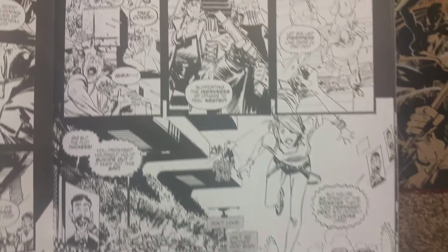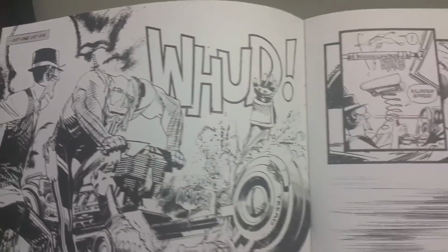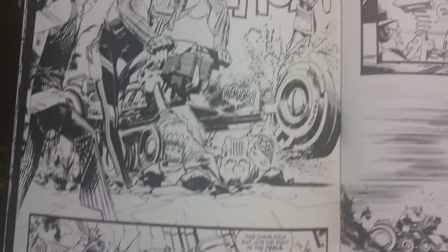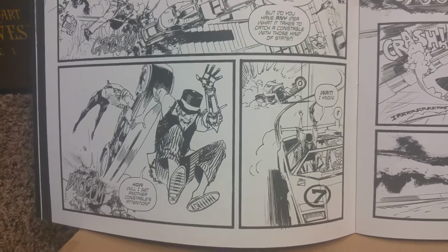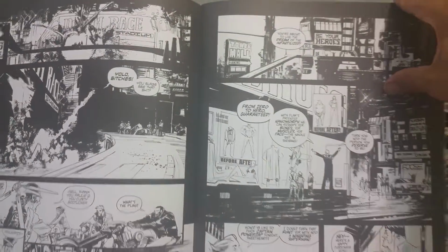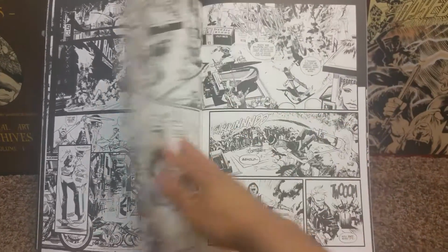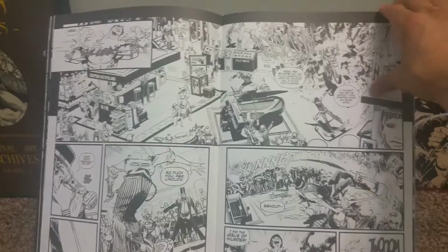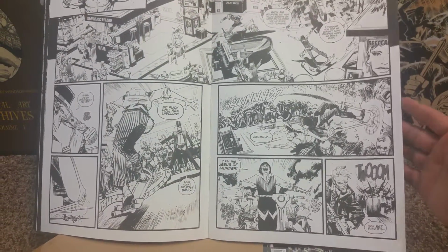Just to see the pencils and inks before they get colored. Very cool. And this is issues 1 and 2 of the Tokyo Ghost story line. Here, let me scoot that back so you can see more of it. We'll flip through a little faster so you can see more. But you got to check this out.